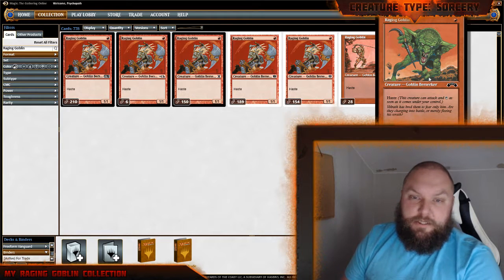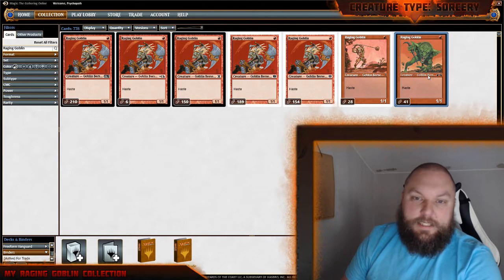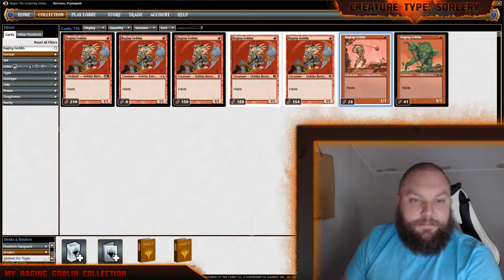The picture is just gross, and the flavor text is just weird. "Volrath had bred them to fear only him. Are they charging into battle, or merely fleeing his wrath?" I don't like that flavor text at all. The other one is much better.